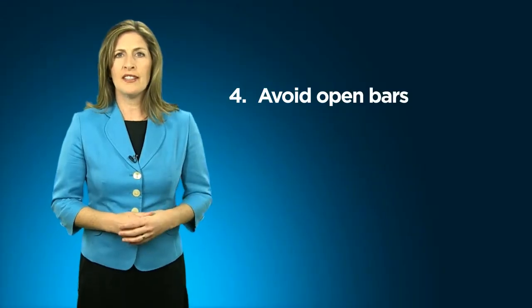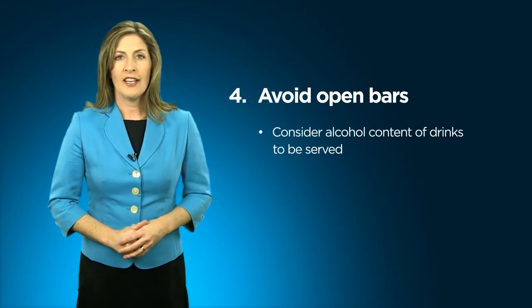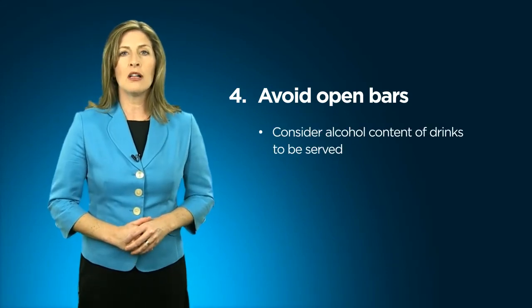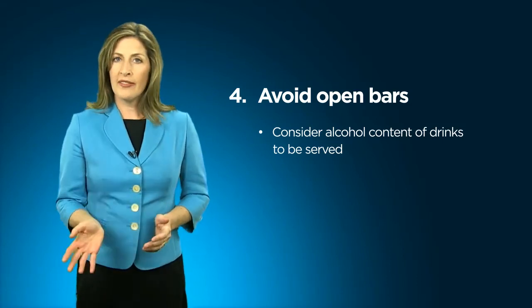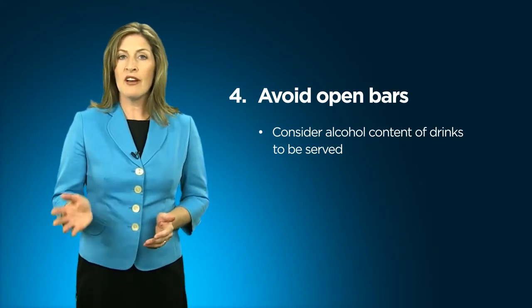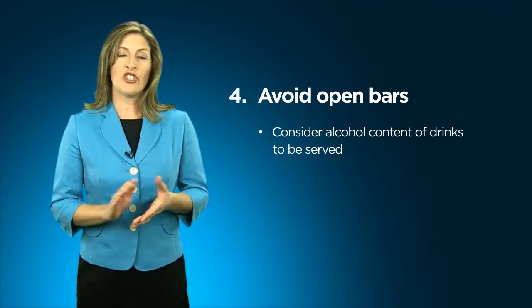If you want to minimize the chance of overconsumption, skip the traditional open bar. As you plan the party, evaluate the alcohol content of the drinks you'll serve. According to the CDC, one 12-ounce beer contains about the same amount of alcohol as one 5-ounce glass of wine or a 1.5-ounce shot of liquor.